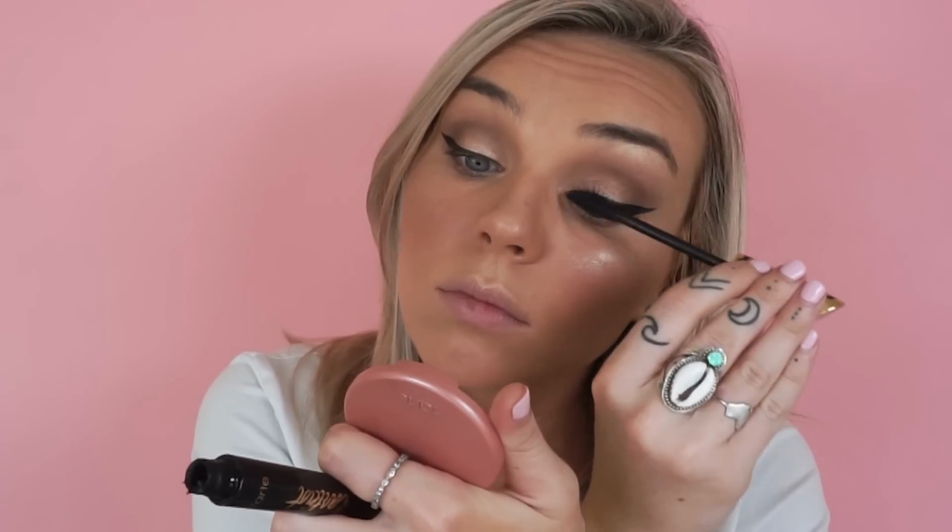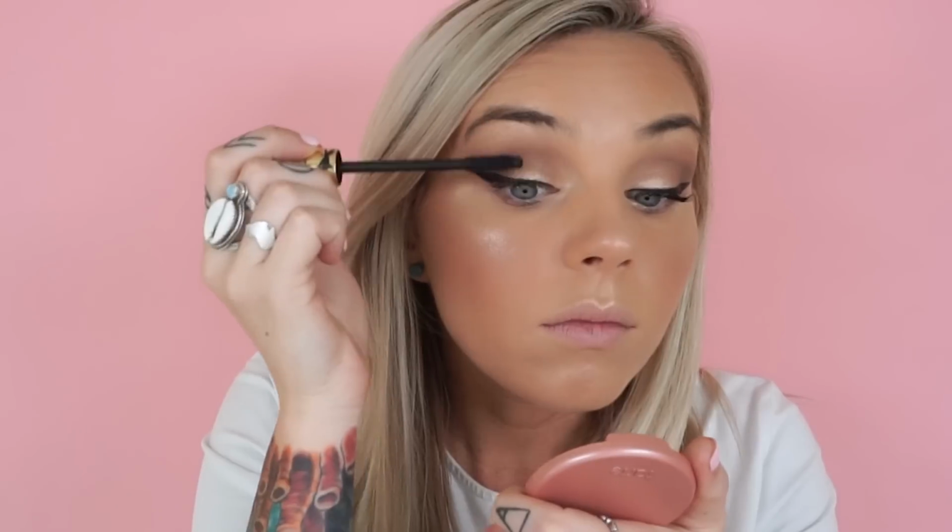Prior to applying my false lashes, I'm going to be applying a coat of our Tarte Lash Paint Mascara. For my false lashes, I'm going to be using our Tarte Pro cruelty-free lashes in the style Center of Attention. On prom night, you need to be the center of attention, so that's what's happening.